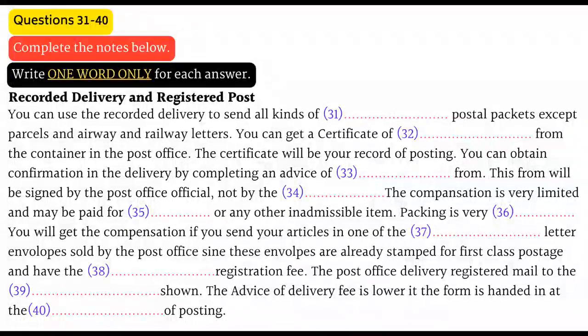If you require the recipient's signature on the advice of delivery, the form must be handed in at the time of posting. Otherwise, a post office official will sign the certificate. The advice of delivery fee is lower if the form is handed in at the time of posting. Thank you very much for all this useful information. That is the end of Part 4.